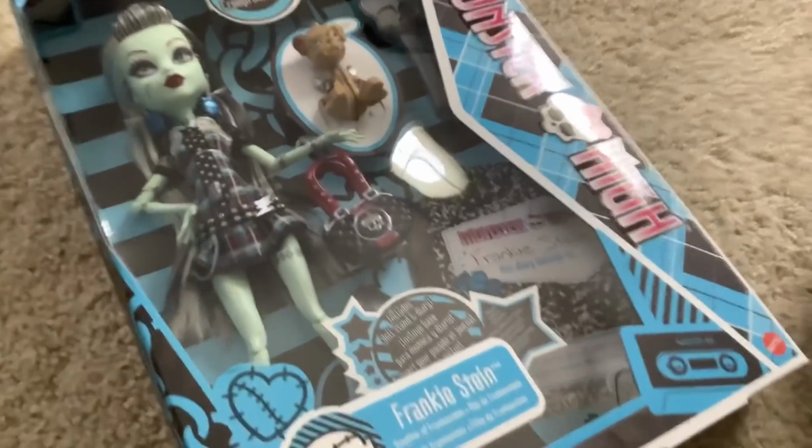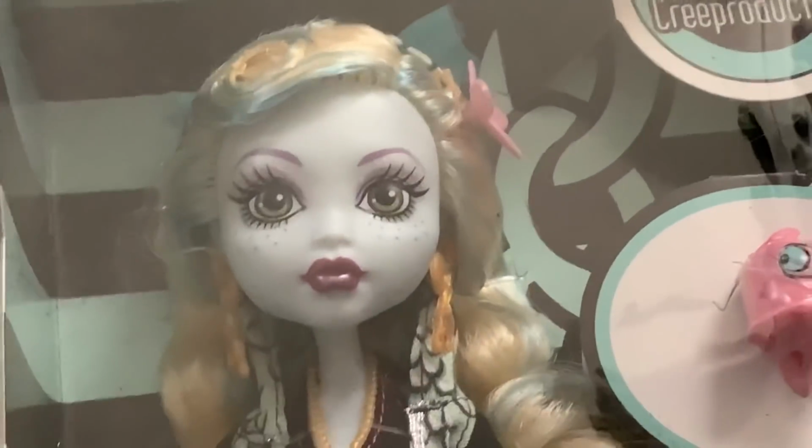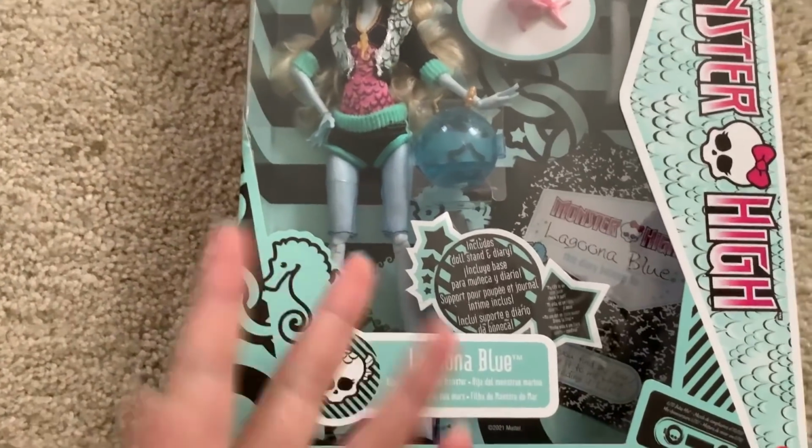Today we're going to be reviewing Lagoona, because y'all didn't vote for Frankie, it's her turn. So this is the BOORIGINal CREEPRODUCTIon Lagoona, obviously not the original. It was sent to me for free by Mattel for promotional purposes.